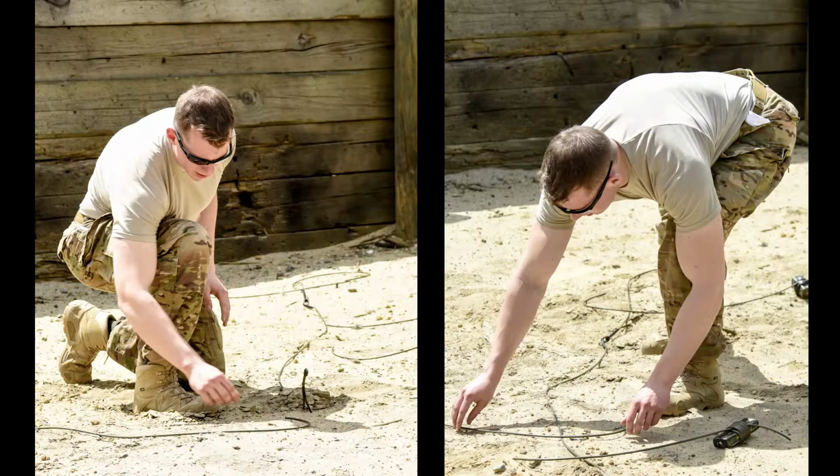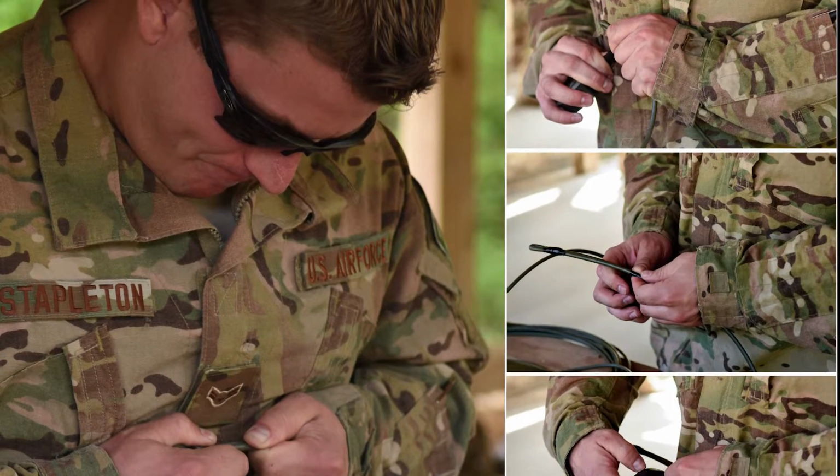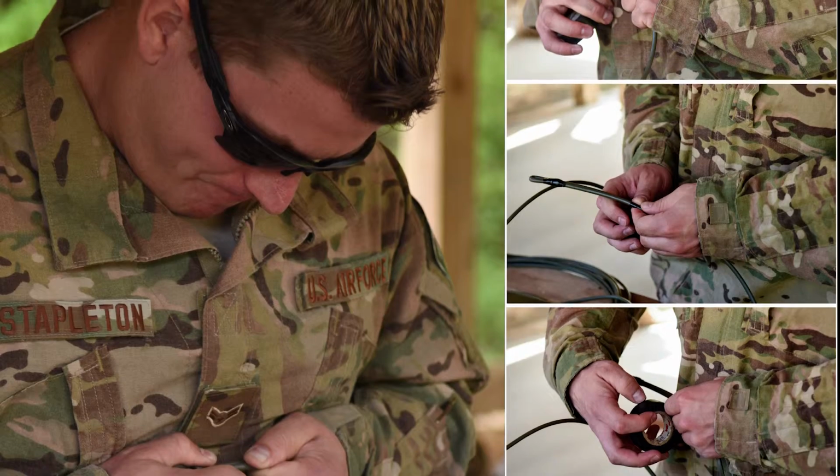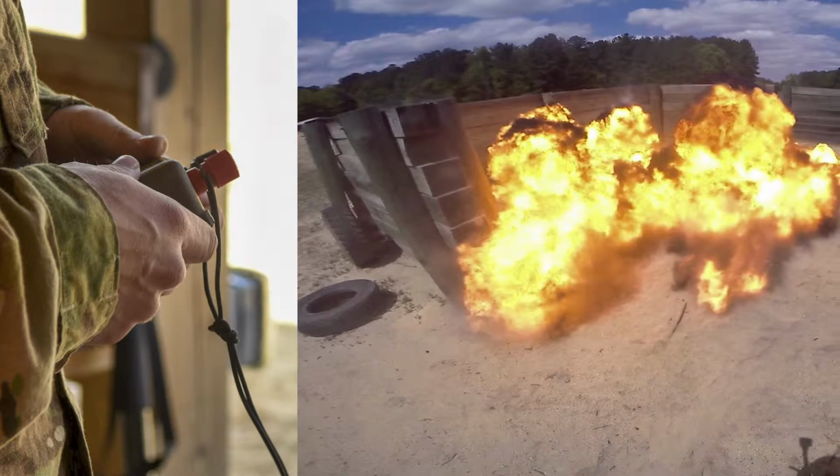Each member was given a specific shot that they had to construct. And from there, they were prescribed specific shots. They had to tie specific knots with the det cord so that they would be able to essentially detonate the C4 with the minimum caps.